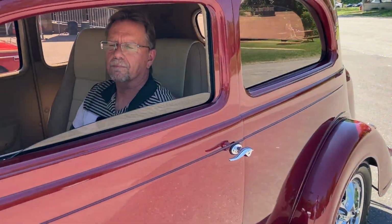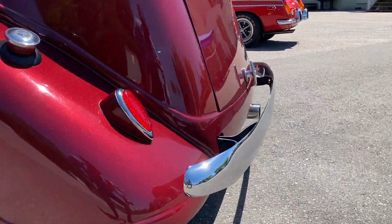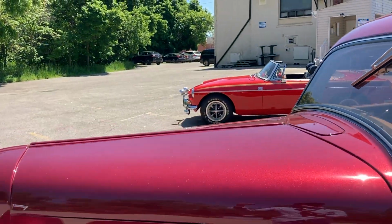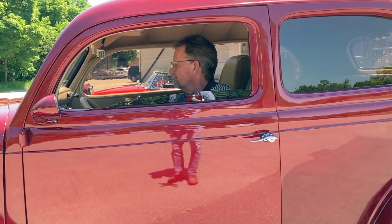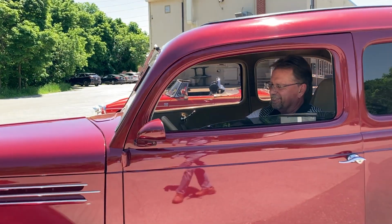Jim, rev her for me. Okay, and honk the horn. No, I didn't expect that. That's beautiful. Okay, you can turn her off. What an amazing car. Come on out, sir.